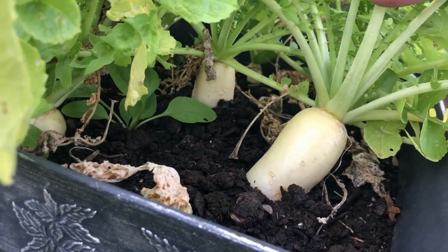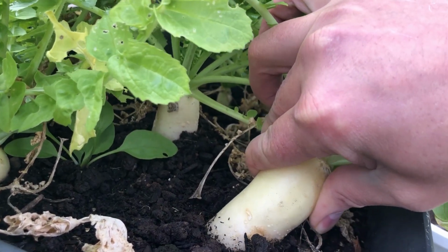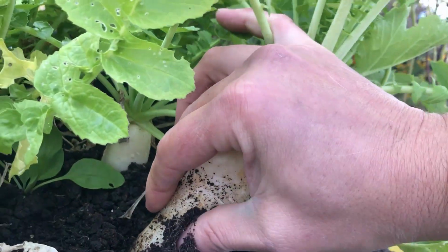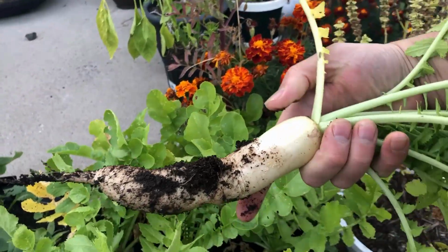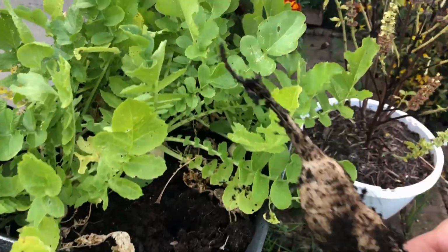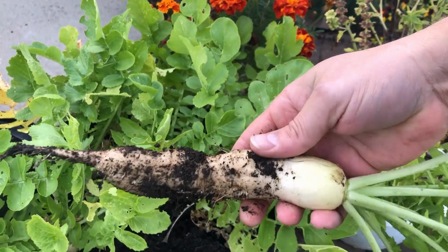Take a look at these daikon radishes. I've gotta pull one, right? I gotta see what it is. Oh, come on. Wow. Look at these. Look at these daikon radishes. This is just grown in a little pot here. And boy, they haven't stopped. We got a whole bunch more in there. I think we're gonna have to sample some of these, huh?